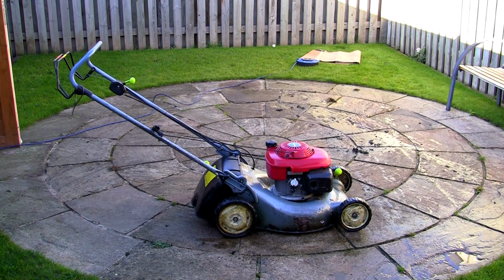What about that for a result, a £20 Honda Izy lawnmower that didn't work and the self-drive was broken, in under 20 minutes is running, not perfectly, but it's running and the self-drive's working. This is an absolute bargain. I'm so pleased with this.